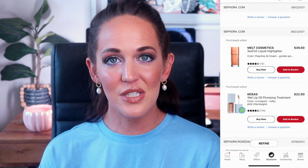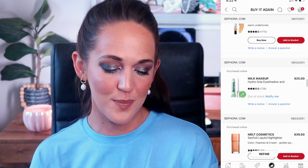And then the Melt Sex Foil was terrible. I had picked mine up in the shade Peaches and Cream, which was too dark for me, and it was a thick, dry formula. Even as a body highlight, it just didn't look good. So I've decluttered that. On September 12th, I purchased the Milk Makeup Hydro Grip Eyeshadow.